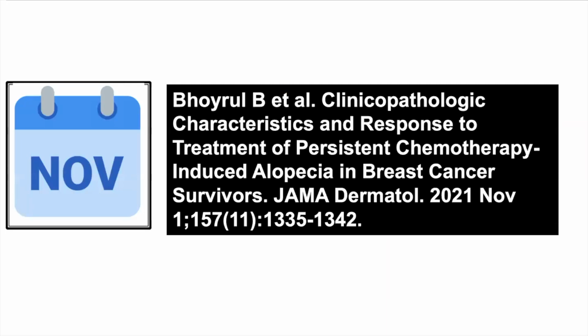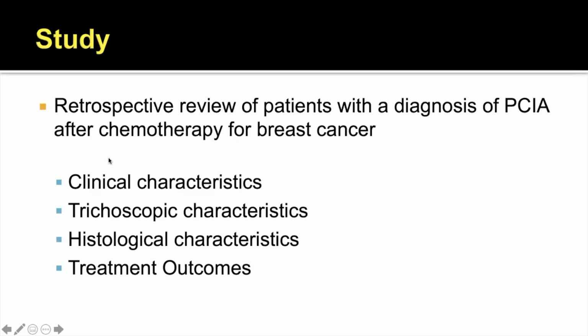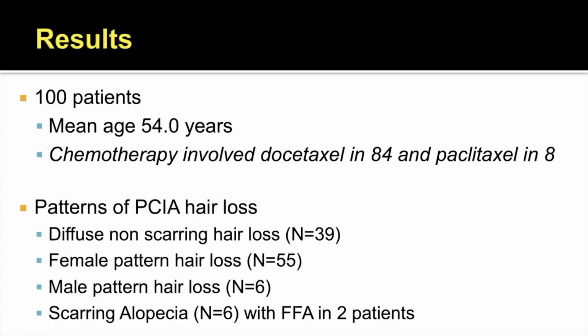So this study in November set out to look at some of the characteristics of persistent chemotherapy-induced alopecia, a really important subject. So this was a retrospective review of patients with persistent chemotherapy-induced alopecia after chemotherapy for breast cancer. The authors looked at the clinical characteristics of patients, what the hair looked like by trichoscopy or up-close magnification, what the biopsies looked like, and how these patients were treated. How can we get this hair to grow back better? There was 100 patients in the study. The mean age was 54, and the chemotherapy was mostly these taxanes, docetaxel in 84, paclitaxel in 8. That's one of the more common types of chemotherapy regimens, a first-line treatment protocol for many women with breast cancer.